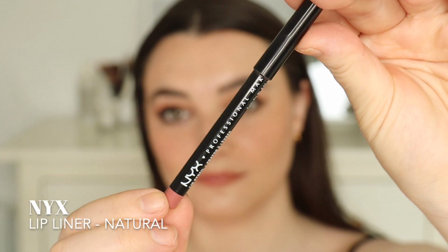So I have picked a lip liner to start with. I do like to start any lip look off with a bit of liner. So I've chosen one of my favorites, which is the NYX lip liner in the shade Natural. This is a really good, affordable liner.